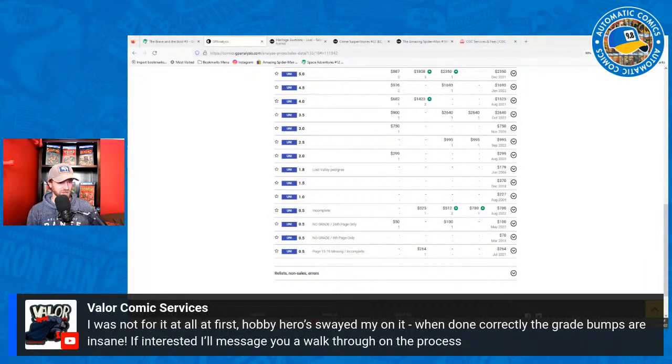Let's see. So Valor Comics, I was not for it at all at first. Hobby's Hero swayed me on it. I'm sure this is talking about the blue LED and the washing. When done correctly, the grade bumps are insane. Yeah, and I'm sure they are. One of the things is, if CGC is grading tanning more harshly, they're basically forcing people to do that.